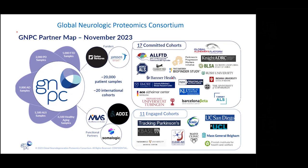Anybody who's interested can contact them and find out where things stand or whether it's possible to download certain datasets. They have a listing of committed cohorts. They also have a listing of what they call engaged cohorts. And we are potentially one of the engaged cohorts. It might be possible for all of our ADRC plasma and CSF samples to undergo analysis with SomaLogic to be part of this consortium. So I'll stop there.